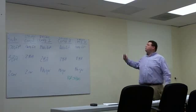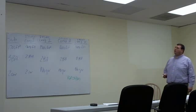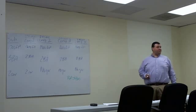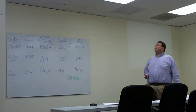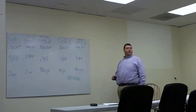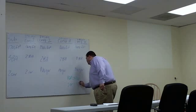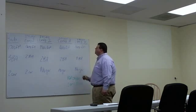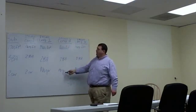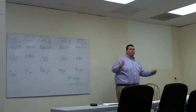What else? Tell me two comps that you can compare to each other to come up with an adjustment. 1 and 3. A 2-car garage versus no garage, right? What is the value of a 2-car garage? $10,000. So a 2-car garage is worth $10,000, because this buyer was willing to pay $10,000 more for the same house because it had a garage on it. Does everybody see that?